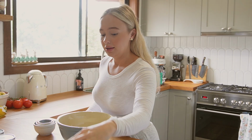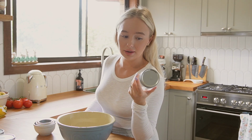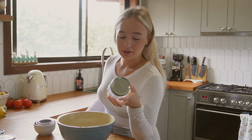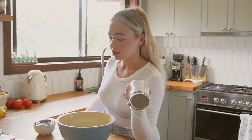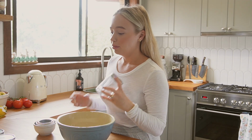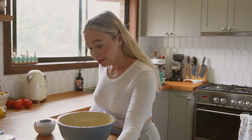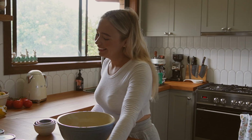So yesterday I popped into Kmart, picked up, they sell these jars in actually, I don't know if they're all different sizes, but they sell them in packets. It was like $6 for 6 jars, brought them home, washed them. So that's what I'm going to be putting the overnight oats into.